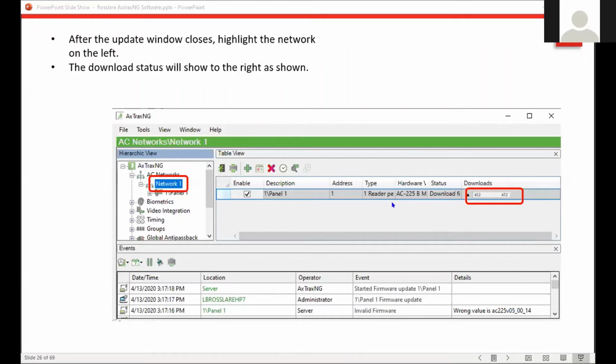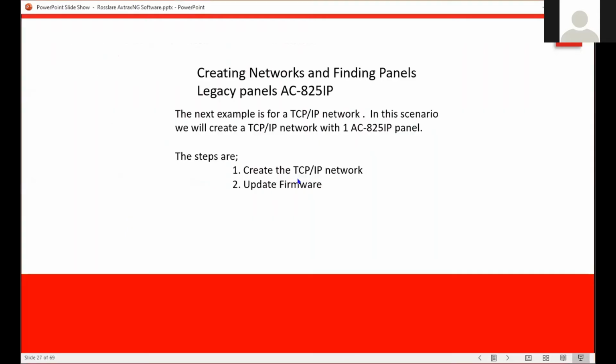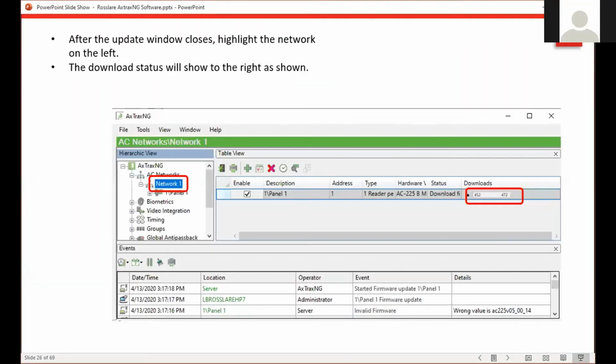This will take somewhere around 5 minutes to complete. You'll see it download the firmware, count down, and sit there at about 1 or 2, showing status initialized, and then it'll go connected. You'll see it download a little bit more. That's it pushing the configuration to it. Once all of that is done, your panel will go to a status of OK, and it's ready for adding users.